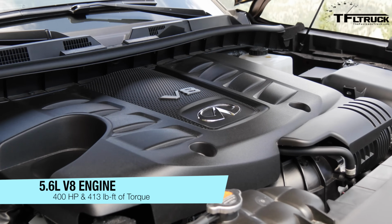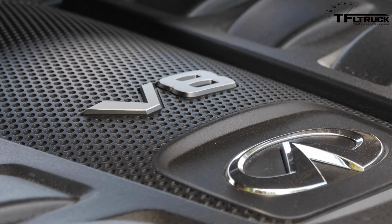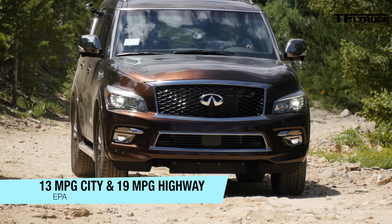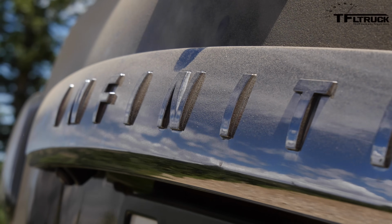I really like what's under this hood. It's a 5.6 liter V8 that's based on the Titan. It puts out 400 horsepower and 413 pound-feet of torque. It's also paired to a 7-speed adaptive automatic transmission, which learns the way that you're driving. But best of all, it's very powerful, and I'm getting 16.9 mpg combined, which is respectable for a 7-passenger Range Rover.